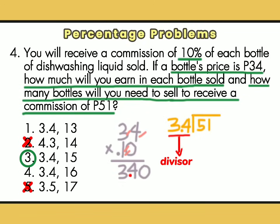This is the divisor, and when a divisor is a decimal, we need to change it into a whole number. So move natin ang decimal point to the right, so dito na ang decimal point. Mag-move din tayo sa ating dividend at dito na ang decimal point. This will become 510 divided by 34. Ilang 34 meron si 51?